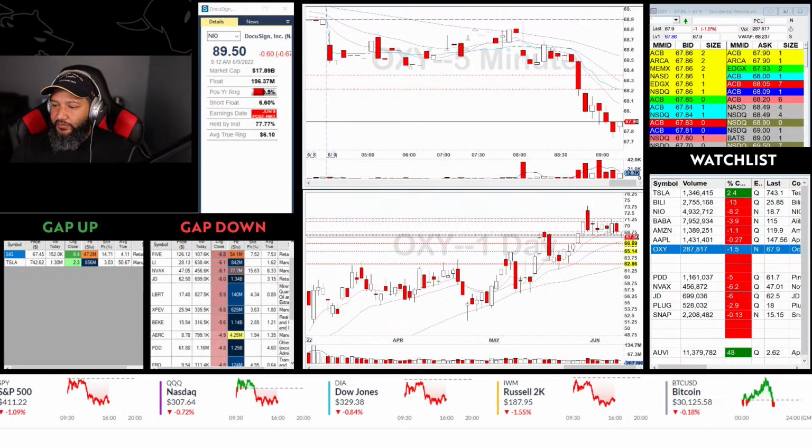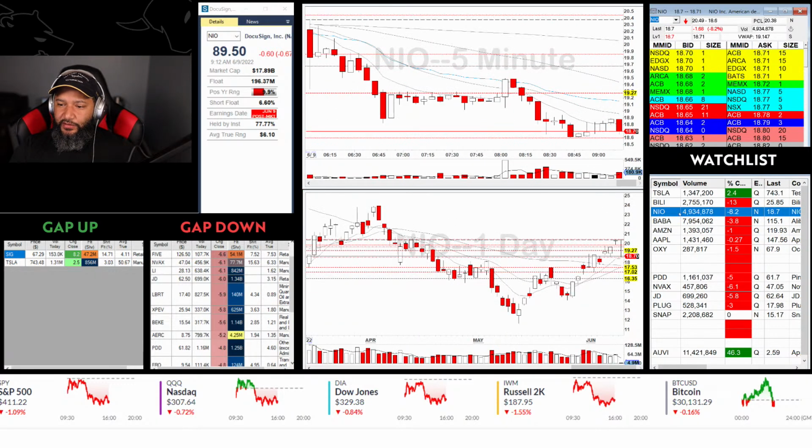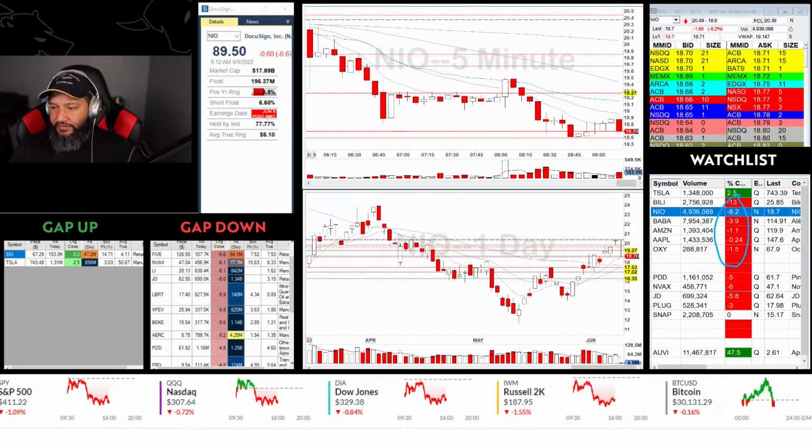For the most part, I think we're looking pretty good. I think it's going to be a good day today. And when I say good, I'm not talking about green. This can go either way. It's a lot of red on the screen right now. Besides Tesla, a lot of things on the downside this morning.